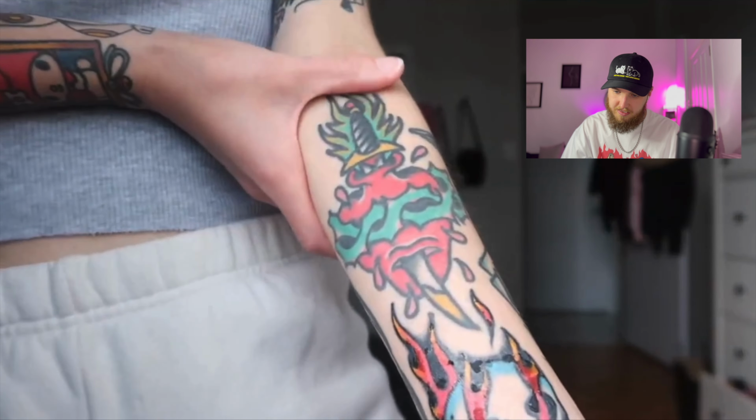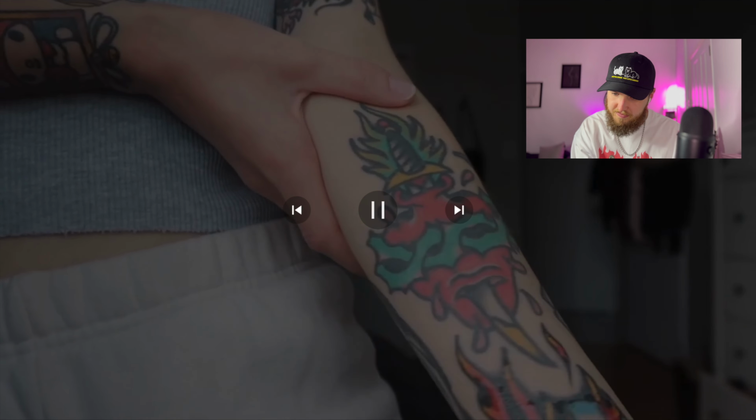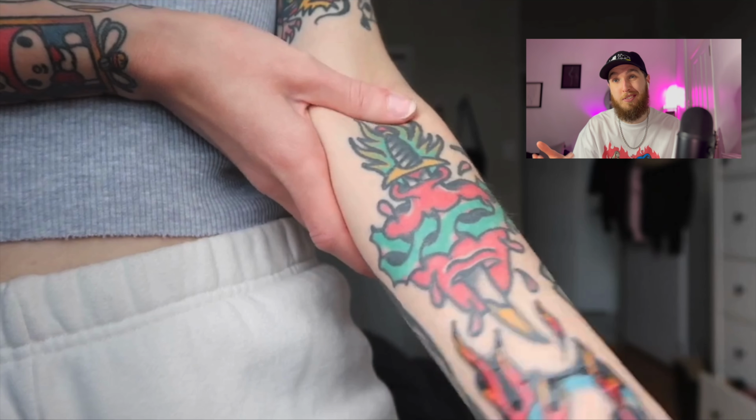Then I have a Sacred Heart on the inside of my arm here. I love how this one looks. I love Sacred Hearts. They just look like a classic traditional tattoo design.